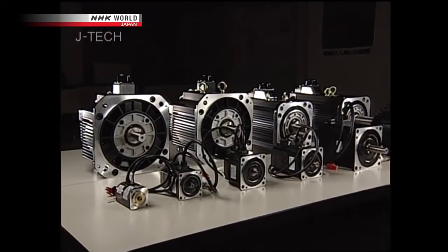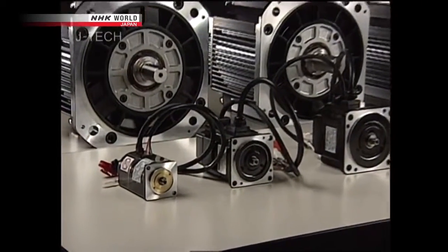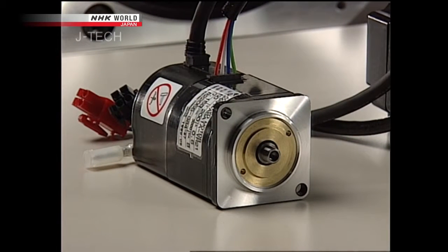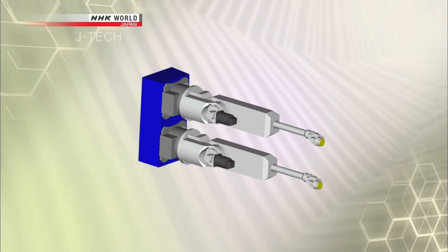It has compact servo motors Yasukawa had developed back in '92. Called the Sigma, the motor is 2/3 smaller than the previous models. Since the arms work only on their designated level, there's no need for them to move vertically. And because the motors are small, the arms are as well.